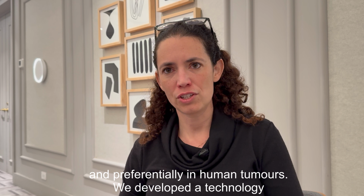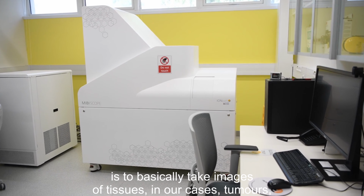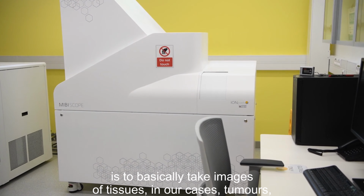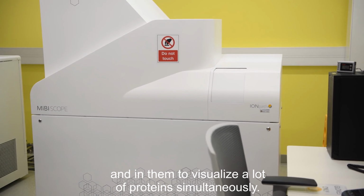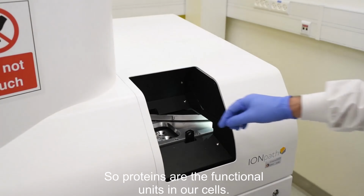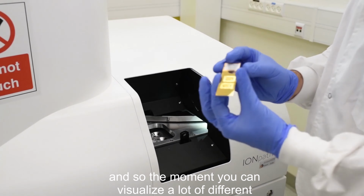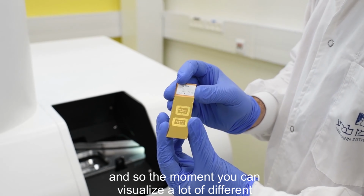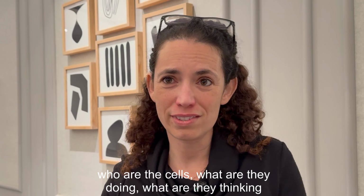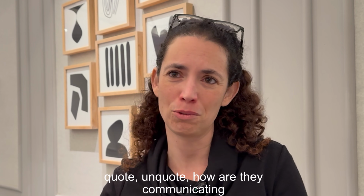We developed a technology that's called multiplexed ion beam imaging. What it allows us to do is to basically take images of tissues, in our case tumors, and in them to visualize a lot of proteins simultaneously. So proteins are the functional units in our cells. And so the moment you can visualize a lot of different proteins at the same time, you can understand who the cells are, what they are doing, what they are thinking, quote unquote, how they are communicating.